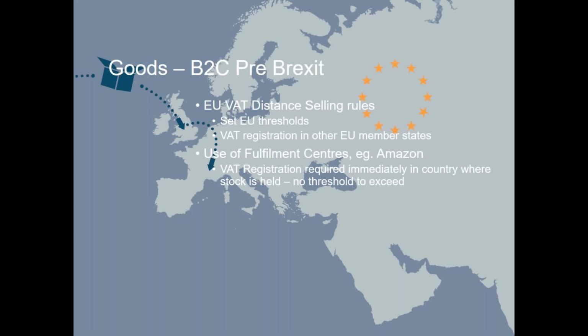Another area that really affects B2C sales, especially for those of you who are using Amazon's fulfillment center infrastructure across Europe, is when a company, whether it be EU or non-EU, has stock in an EU country for onward sale to private consumers. Now, this triggers an immediate need to VAT register. There is no threshold to exceed.